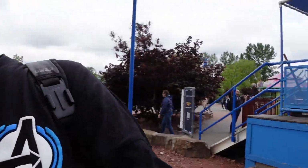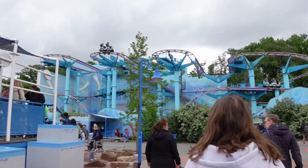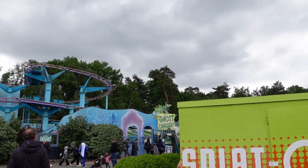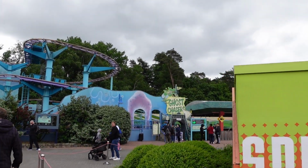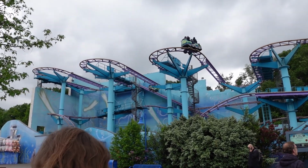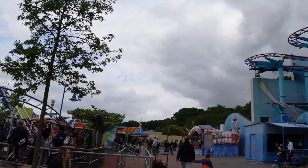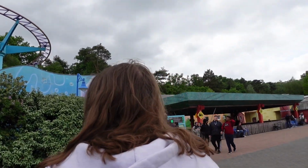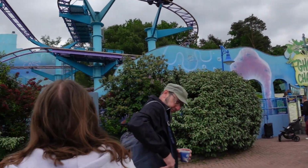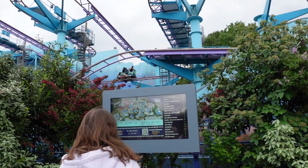Just done the Vekoma Junior Coaster, Backyardians Mission to Mars, and right next door is Ghost Chasers, which is a SpongeBob SquarePants themed wild mouse coaster, a bit like the Rattlesnake at Chessington. That one was pretty generic as you'd expect. I'm imagining this one's going to be quite generic, and then afterwards we're going to go on Excalibur, I think, which is their Rapids ride here.